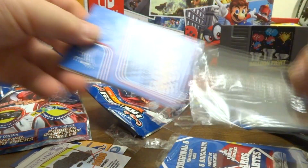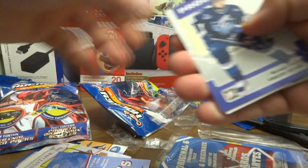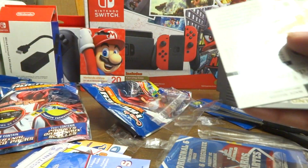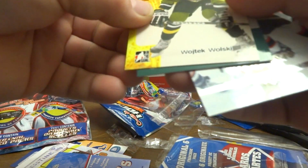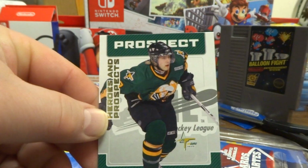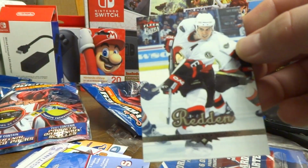Oh, I'll go with the 2000s first. A prospect of Michael Frolik. Wojtek Wolski. Prospects. Oh, another prospects. Christopher Letang. And Wade Redden from Flair Ultra.